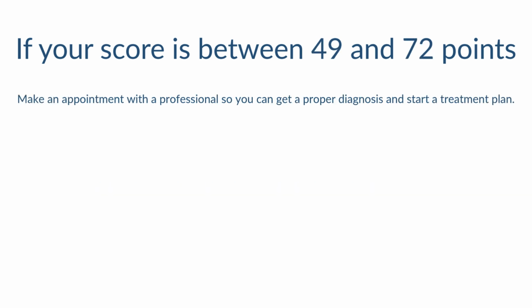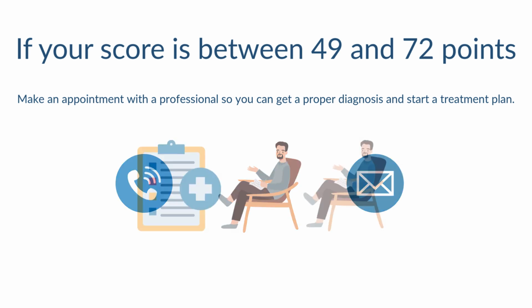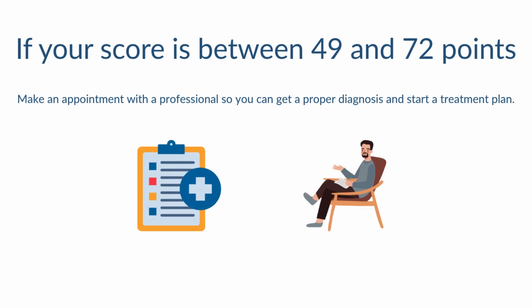If your score is between 49 and 72 points, it is quite likely that you have borderline personality disorder. Please make an appointment with a mental health professional so you can receive a proper diagnosis and begin treatment.